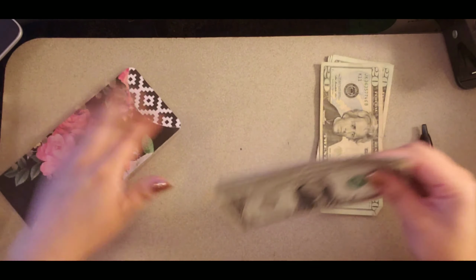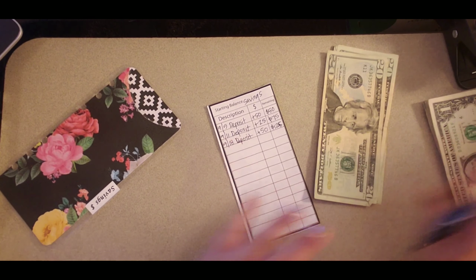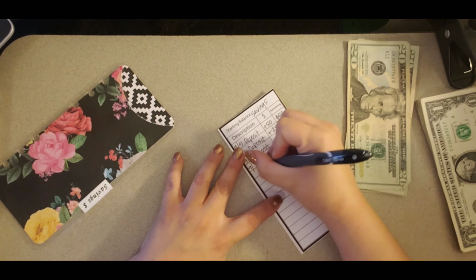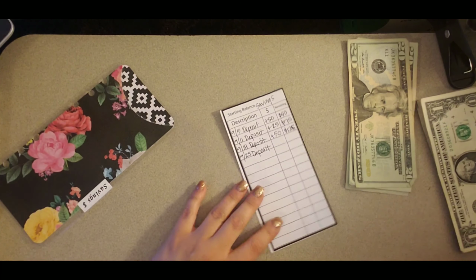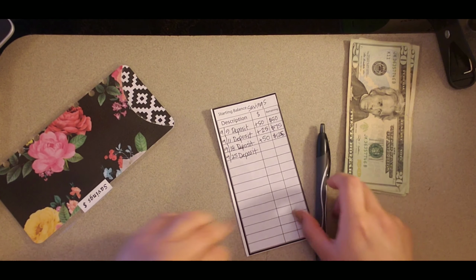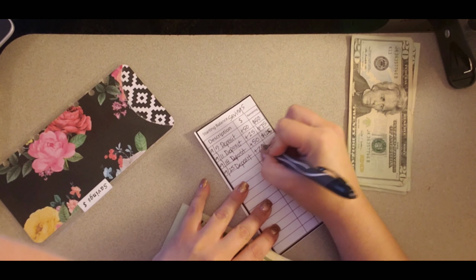Savings. This is just an in general savings. It's kind of like the emergency fund. We have our emergency fund funded and stuff, but this is just kind of like a general savings. Another, like, if we need it, we're going to be putting up our fence in our backyard. So this is kind of like maybe going towards that.